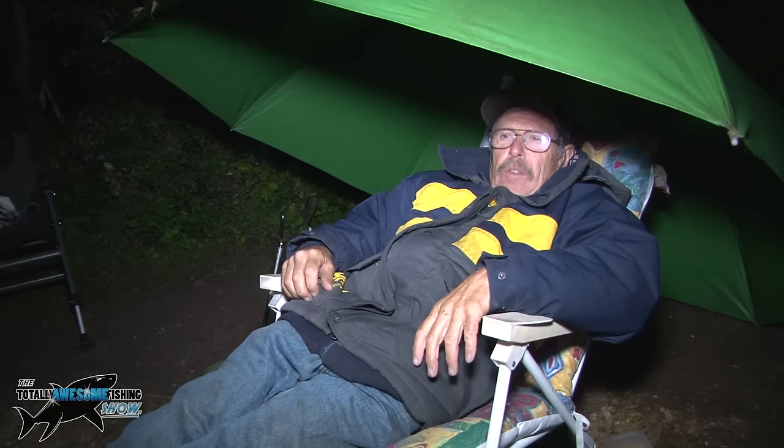I just had one or two little taps, that's all. This is the time the tench should be kicking off. Apparently not at the moment, unless it's because of this weed.